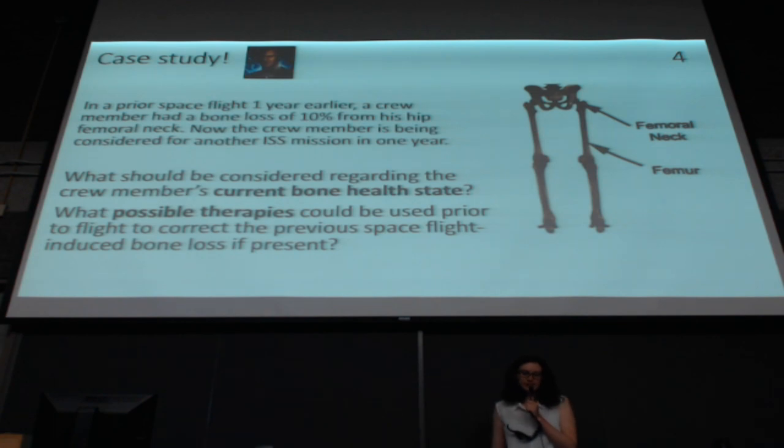We can do another case study. In a spaceflight 1 year ago, a crew member had bone loss of 10% from a part of their hip. And this crew member is being considered for another mission to ISS in 1 year. So what should we consider with the crew member's bone health state?